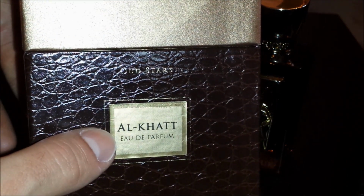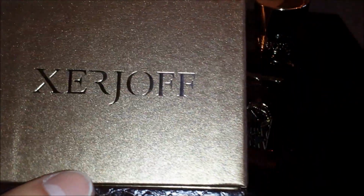So first off, let's take a look at the front here. You have a sticker with the name of the fragrance on there. Very durable cardboard. You have Xerjoff written up here at the top. It has this very shiny, almost like a glittery finish on the top portion of the case here. You have the Xerjoff logo at the very top here with this crazy pattern all around it. Just looks beautiful, I think.